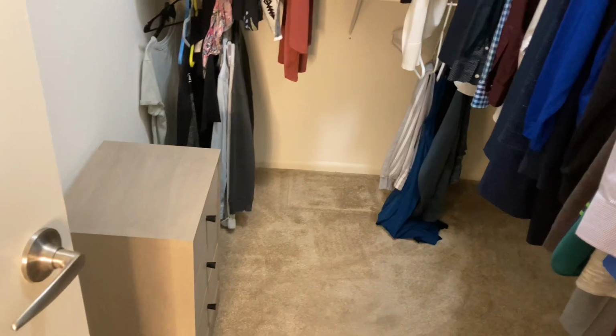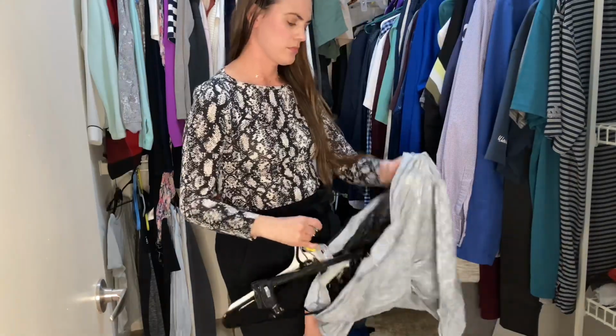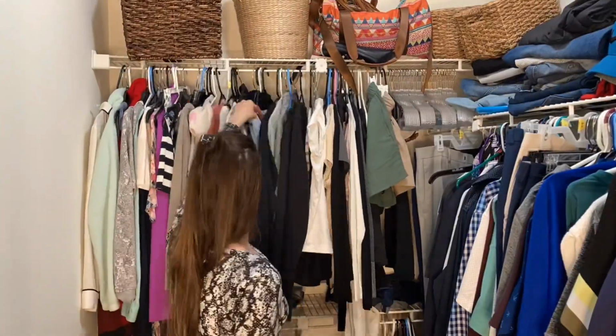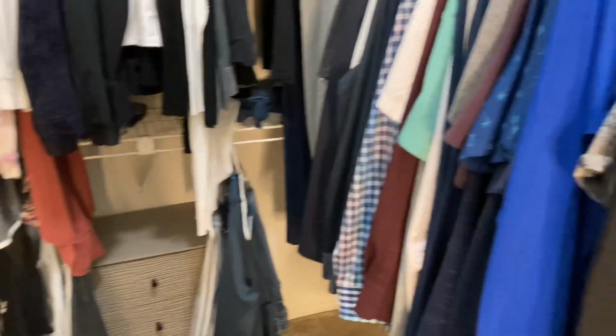I think I like this better over here where it was. It just makes the closet look a lot bigger, as you can see, it makes it look much smaller here. I'm gonna move that back, and then I'm gonna go through all these hangers and get rid of all the ones that are currently not being used. Put all of the hangers in this trash bag, and as you can see, getting rid of a few excess hangers has given me a little bit more room.